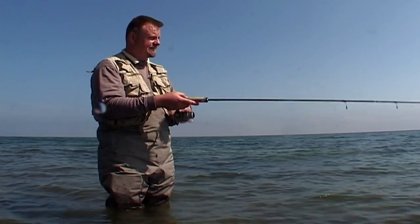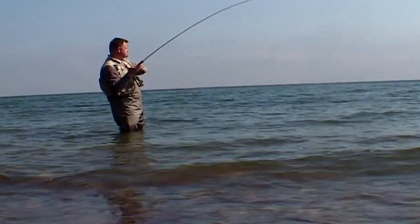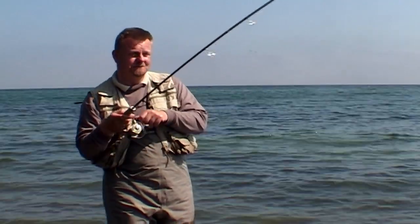Catching sea trout in the garfish season can be difficult. Sometimes garfish are so abundant in numbers that they simply take the lure right in front of the sea trout. But sea trout and garfish forage the same habitats, and it is indeed possible to catch sea trout among the garfish.